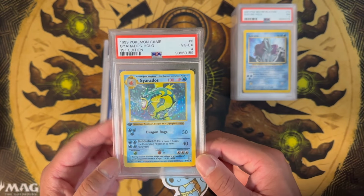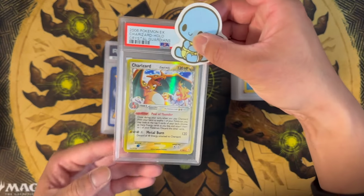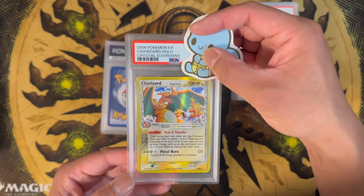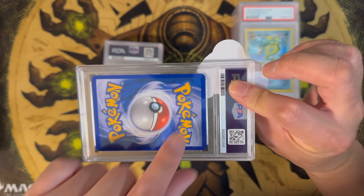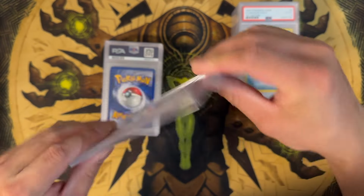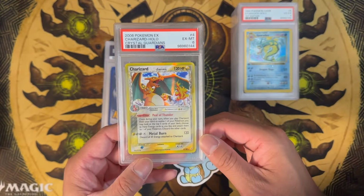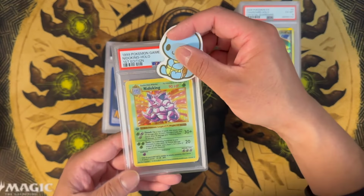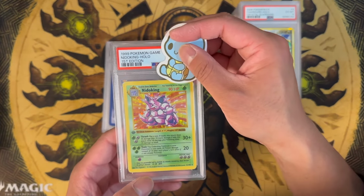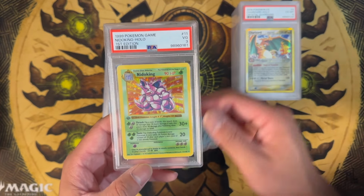I will take it. It is a first edition base set Charizard Holo from Crystal Guardians. From the front, looks relatively decent. Back has a little bit of wear on the top and on the bottom. PSA 6. I will take it. Bunch of wear on the edges on this card. It's a Nidoking first edition from base set. It's got a PSA 3.